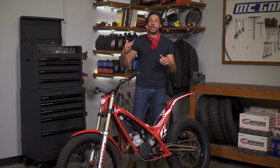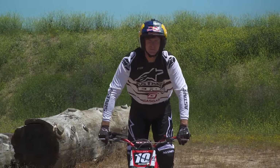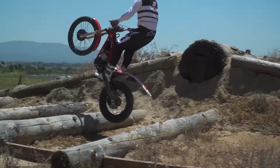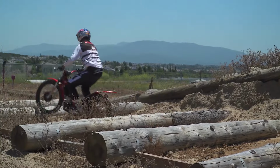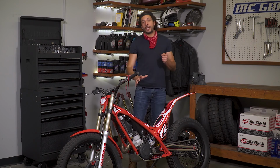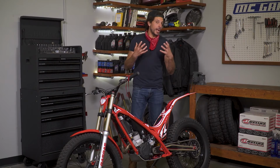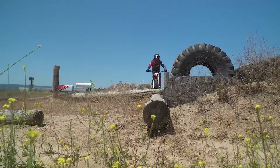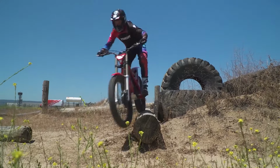Conversely, the top pros, guys like Geoff Aaron, they're gonna be wanting to ride the TXT Racing 300cc. That's the new premium class. But for bang for the buck, for the average weekend warrior dude who just wants to experience trials riding and have a bike that's really versatile, this GasGas TXT Racing 250 is a good option for that.